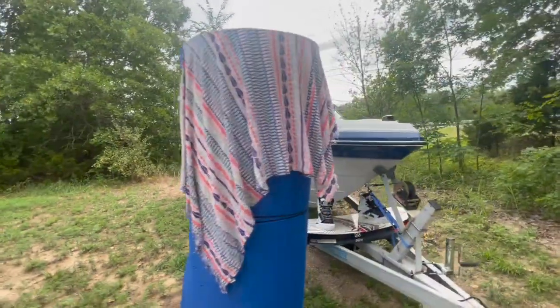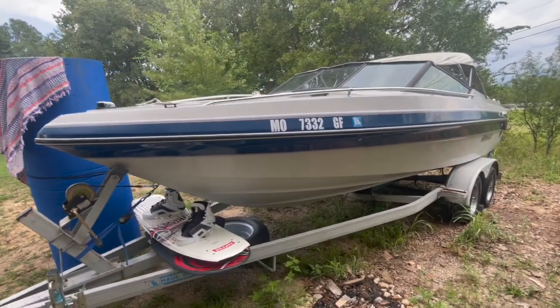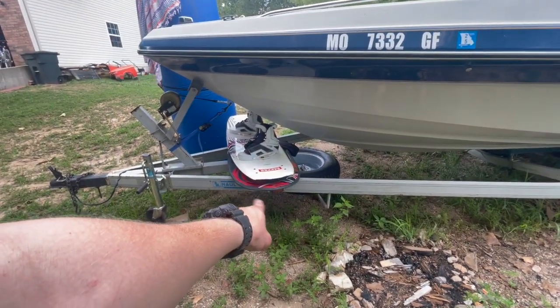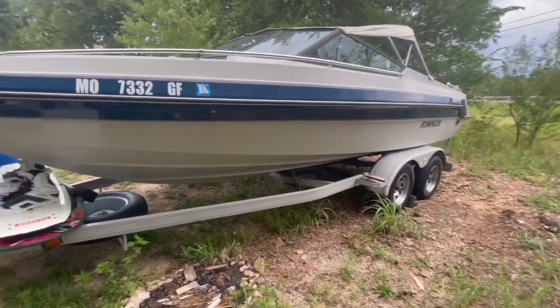You'll never guess what we paid for this boat. Put it in the comments. What do you think we paid for it? It's pretty clean. It came with the old knee board. That's my wakeboard. Came with the trailer, and Oakley's taking a poop.